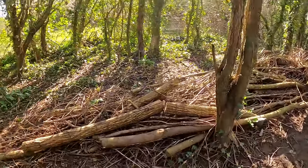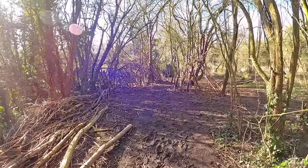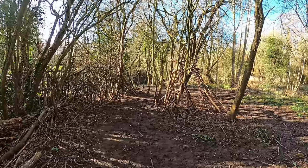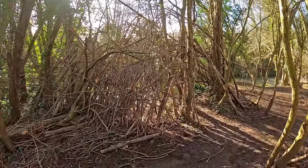Wow, this looks quite cool. Looks like someone's been felling trees and making makeshift little bases here. Wow. Who else remembers doing that as a kid?